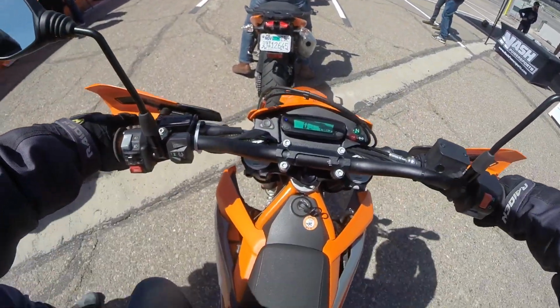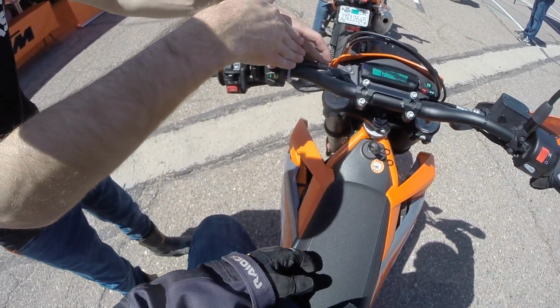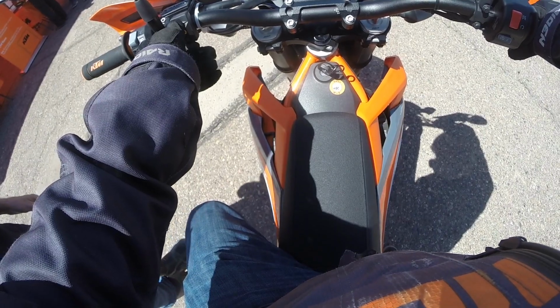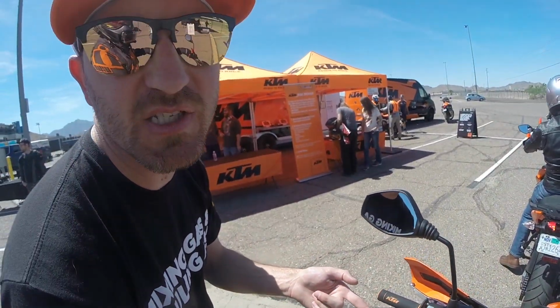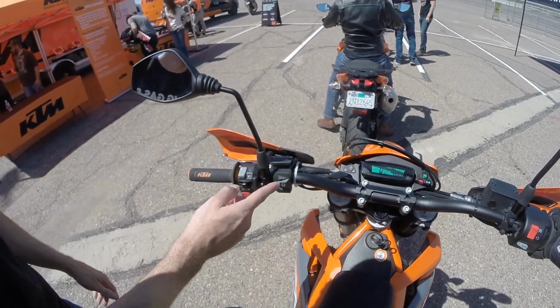Try that out. Sick. Mode 2, traction control on or off? On right now. If you want to take it off, you can press and hold it up top here, and it disengages it. Mode 1 is the non-aggressive map. Mode 2 is full aggressive. Okay, sweet. So myself, because I like to rock and roll, Mode 2.